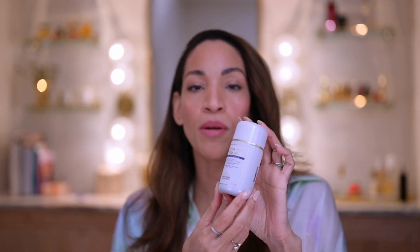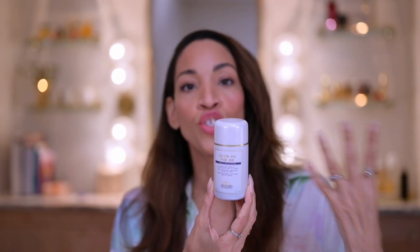I didn't find much brightening in terms of using it for dark spots unless I used it with something else. So for example, the Naturium Alpha Arbutin, some other type of brightening product, maybe a vitamin C serum. That's when this really showed its true power. So if you have this and you're feeling a little lackluster about the results, I learned that for brightening, you really do need to pair this with something.